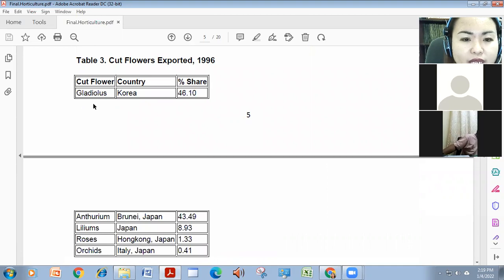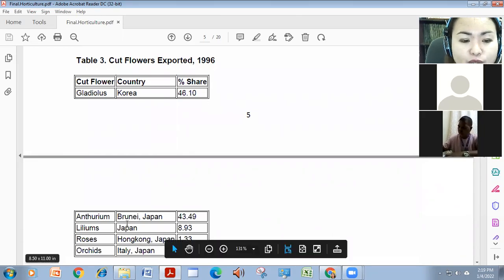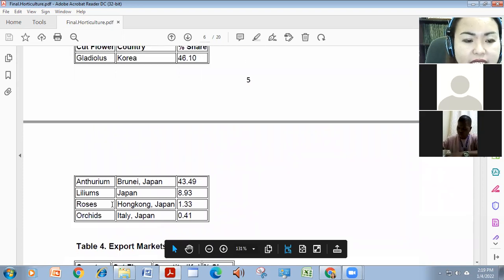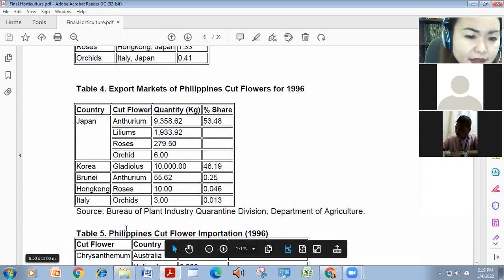So ito yung mga cut flowers that we are exporting since 1996 and their equivalent share and country. Like for Gladiolus in Korea, it's 46% share. And for Anthurium naman, going to Brunei and Japan, nasa 43%. So we also have liliums for Japan, roses for Hong Kong and Japan, and orchids for Italy and Japan. So ito yung mga export markets natin of cut flowers.